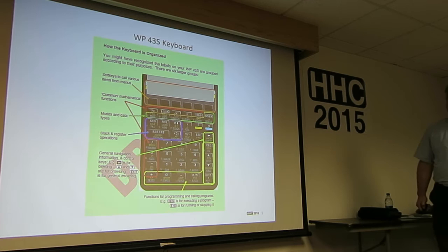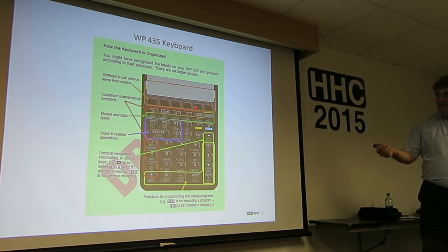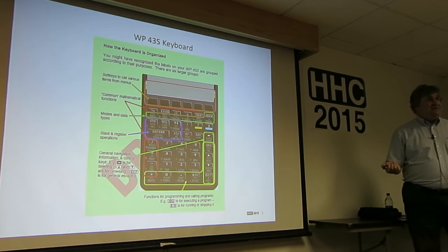So here is his picture of the layout of the keyboard, and he divided it into six sections. The top row for soft keys, common math functions, modes and data type, stack and register operations, general navigation, and functions for programming. The machine has F and G shifts, backing one shift off from the 34S, which had three.